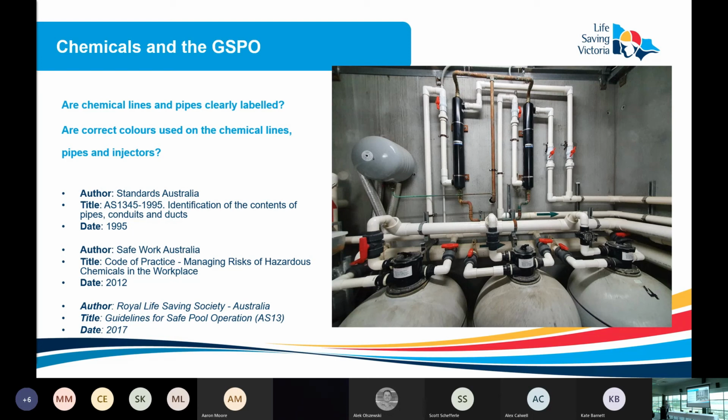This plant room here looks terribly complicated, but what might be missed is your chemical injection points and the like. And it's not you that's going to necessarily be there to point these out to emergency services personnel who are turning up for your chemical incident. So having these highlighted well will help you manage that potential chemical emergency.